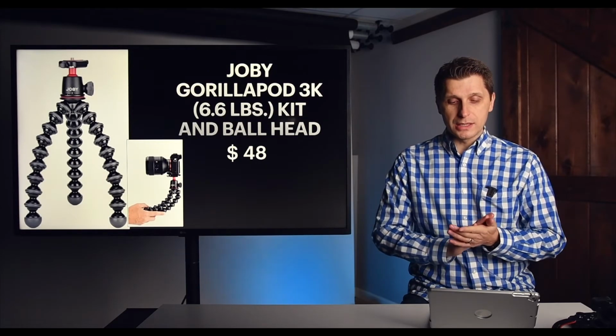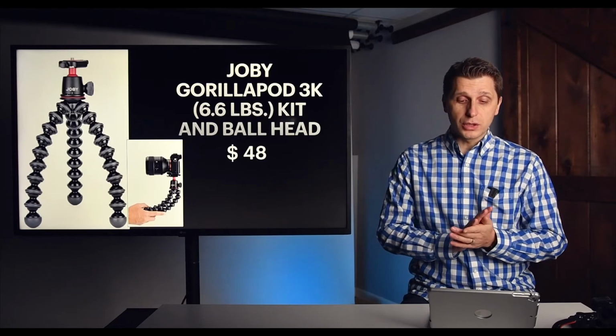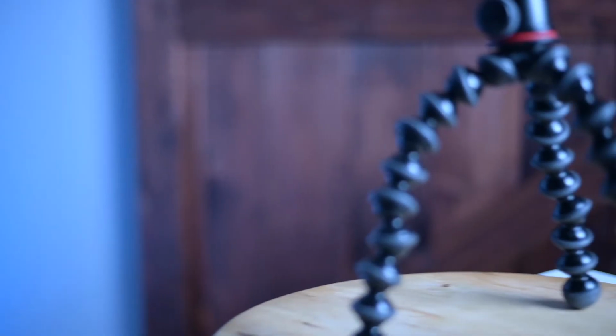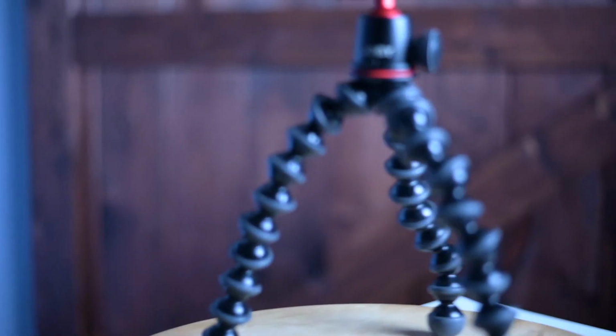Another one on my list, very popular, is the Joby Gorillapod 3K. Now, this one is great for probably mirrorless cameras, smaller cameras. You can certainly put your iPhone on it. And actually, I have this one in front of me.